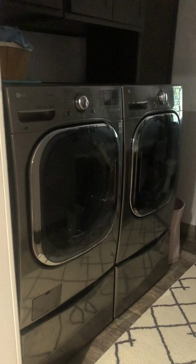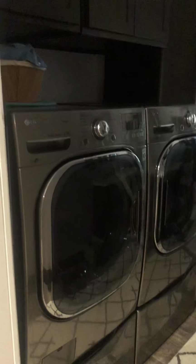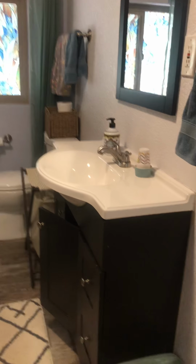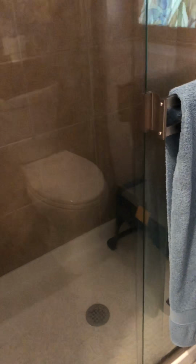And that's laundry and bathroom. There's light. Cute vanity. Toilet. Pretty windows. And full shower. Not a tub. Lots of cabinets.